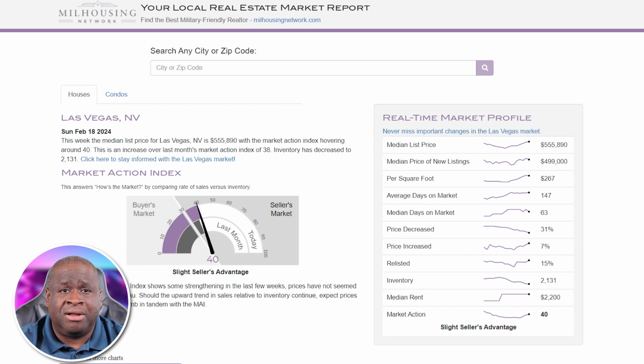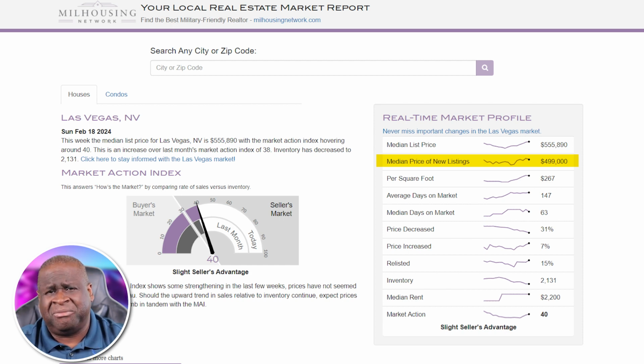So according to them, in Las Vegas, the median list price of a home was $557,890. The median price of a new listing was $449,000, which doesn't make sense. Somewhere I think the computer spit up the wrong garbage, because usually it's the opposite. But that's what it said, and that's what I'm giving. I checked it twice, like Santa Claus. Got his list, checked it twice. Anyway, that's what it said.